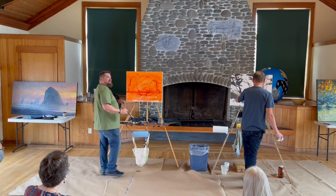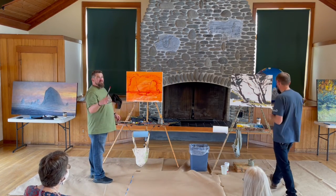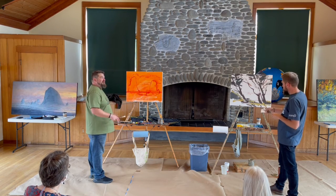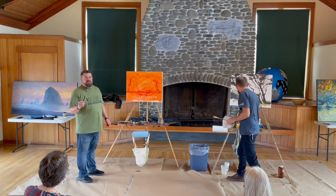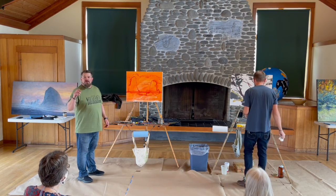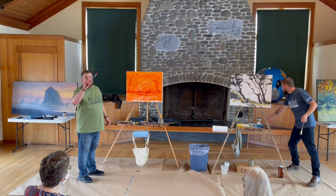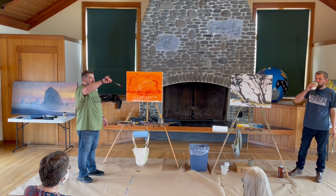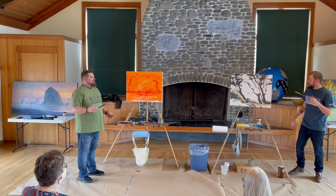So again, please ask questions. If we get quiet for a little bit, there's times where it is harder to think, talk, paint. When you're painting, every brush stroke is about 20 to 30 decisions in a single brush stroke. You know, how thick is the paint? What color is the paint? What temperature is the paint? What's the pressure of the brush stroke? What angle am I going at it? Yeah, we're burning calories here.